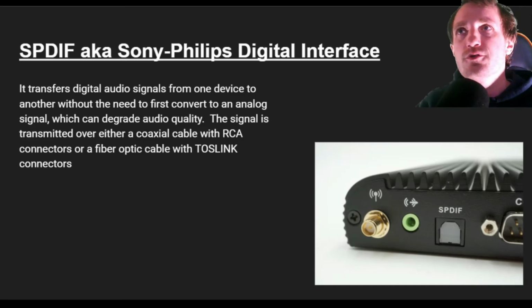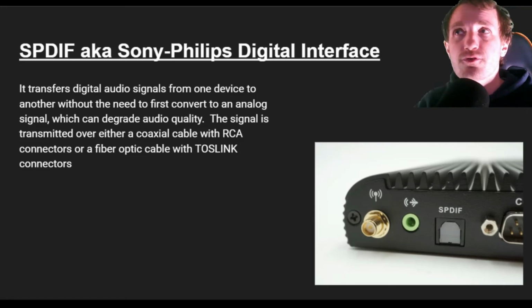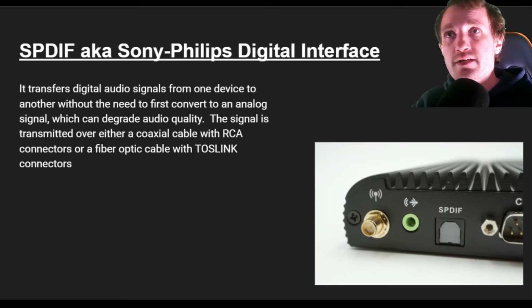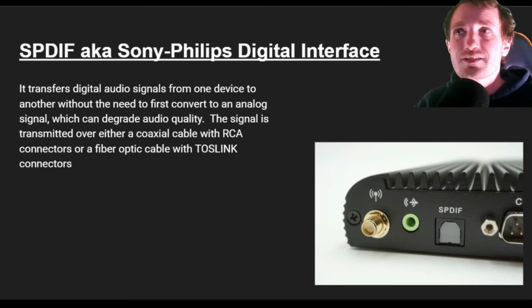SPDIF, also known as Sony Philips Digital Interface. This sends audio signals from one device to another without the need to first convert them to analog signal, which can really lower the quality of audio. The signal is transmitted over either a coaxial or RCA connector or a fiber optic cable to a TOSLINK connection.